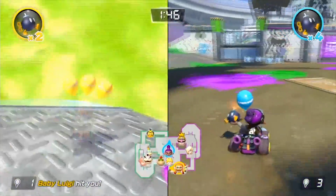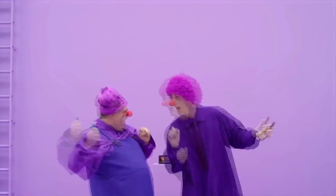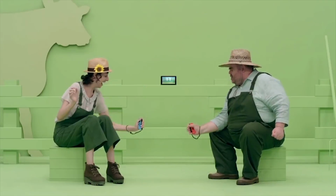Nintendo Switch games on show. The first game that they showed off was 1-2 Switch, a face-to-face interaction party game looking to make the most of the motion controller. Players battle it out in cowboy-style shootouts, sword fighting, dancing and table tennis, and it's set to be a staple for parties, according to them.